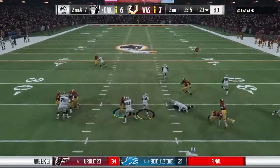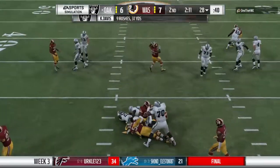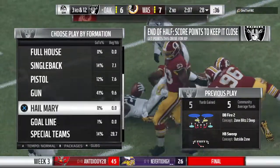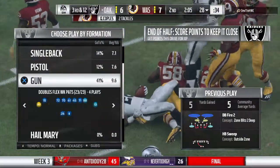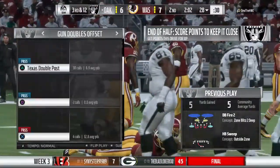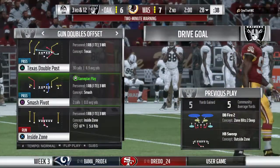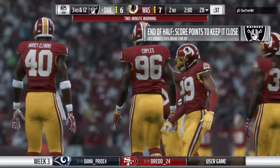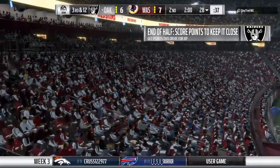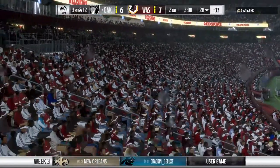They'll run it now out of the gun. And he'll take it forward for about 5 up to the 28-yard line. Remain here in the first half. Back to FedEx Field following this short break.